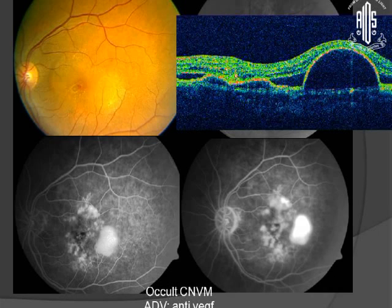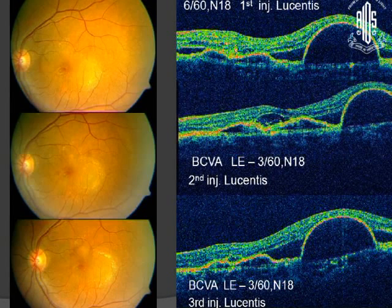She had exudate and a large PED temporal to the macula. Angiographically, a fibrovascular PED, a classical diagnosis of an occult CNVM. And OCT also showed a huge PED with serous detachment. So the diagnosis was confirmed that it was an occult CNVM. We advised anti-VEGF therapy. The patient chose Lucentis.